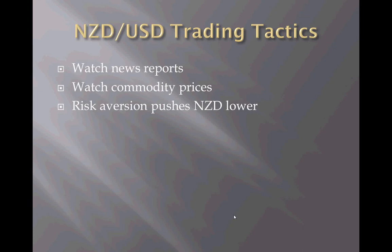Aside from watching economic reports, take note of commodity price behavior, which can also serve as trade signals for the NZD/USD. Most of the time, commodity prices surge when demand for risk assets is strong. During these times, investors place their money in higher-yielding assets such as gold or other commodities and sell the lower-yielding US dollar. As a result, the commodity-based Kiwi gains strongly against the safe haven US dollar.